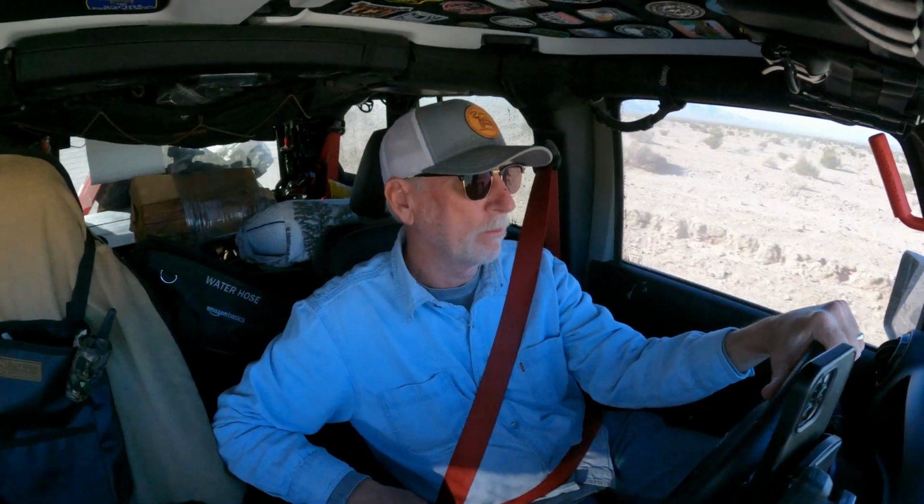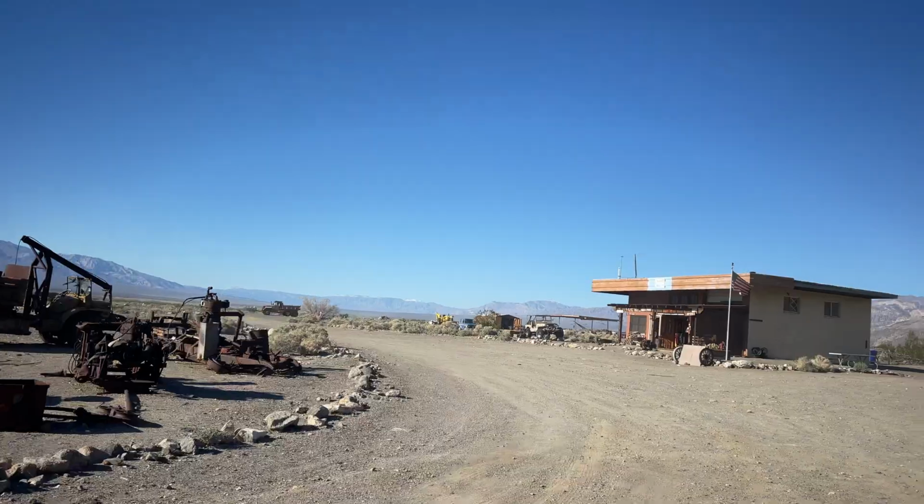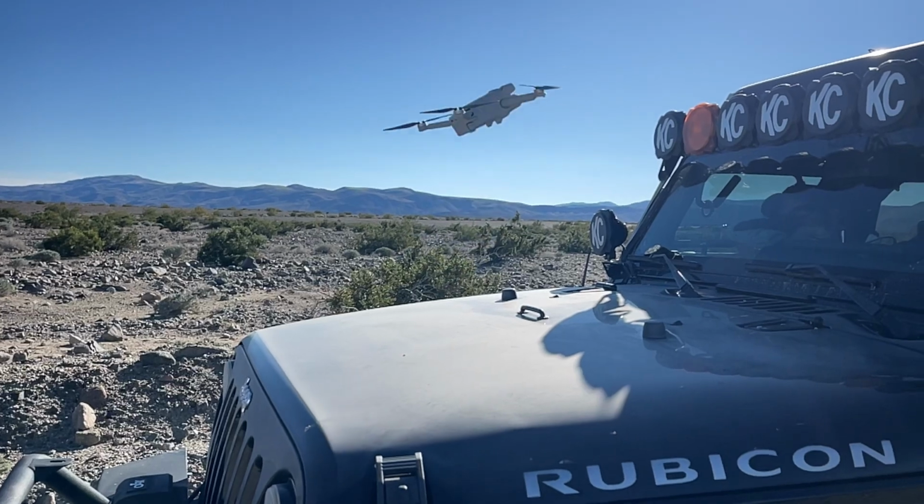All right, we're on the dirt again, guys. We just aired down and we're getting past the little ghost town of Ballarat, a kind of famous little area in Panamint Valley to check out. We're going to go by that today and head up. But man, it's nice to be back on BLM where we can have a wood fire, we have plenty of wood for tonight, and also be able to use the drone. We have the drone up right now, so I'm looking forward to it. It looks like a really cool canyon, so let's see where we go.